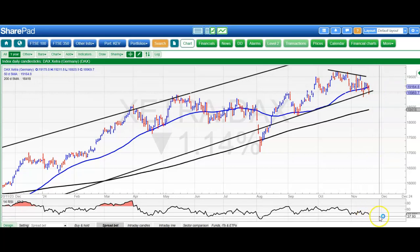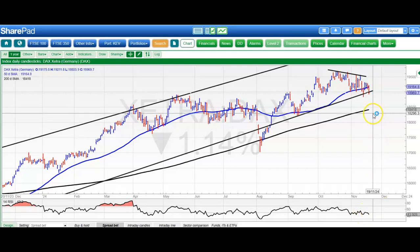The only problem here in terms of the RSI is that we've had a clear failure there at neutral 50. So that does suggest we've got a rollover and maybe head as low as the old September support, or at least the 200-day moving average at the 18,400 level.